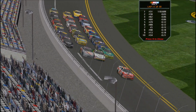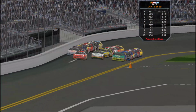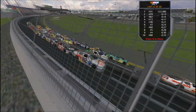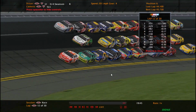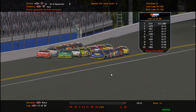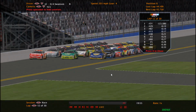Oh, contact for second. We're going to go 3 wide. Looking at 4 wide. The 82 blocks the 38. Kyle Metz leads that lap yet again. So now here comes the 13 of Daniel Colt, bringing the 3 of Anselm. Oh, God. I think Anakin Swanson, if I'm not mistaken.